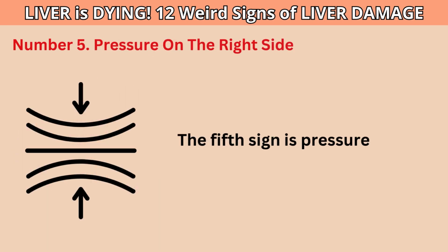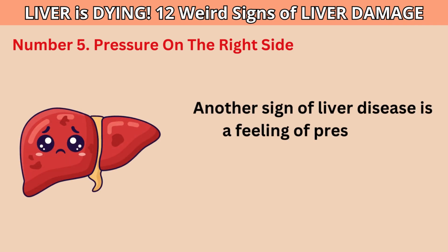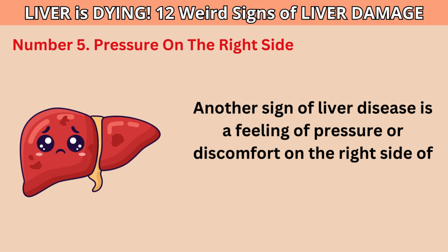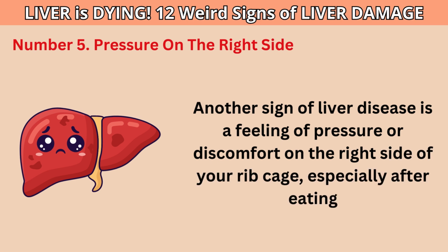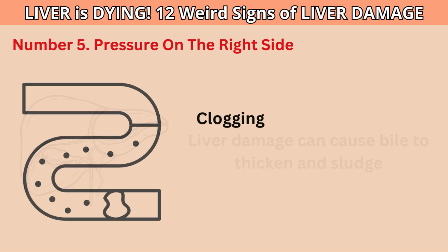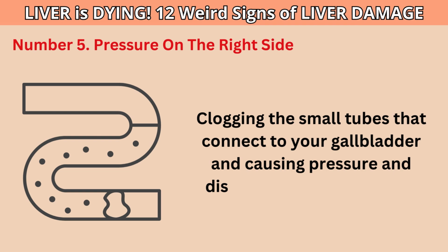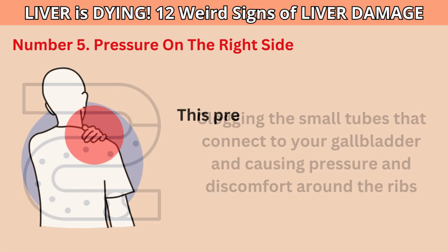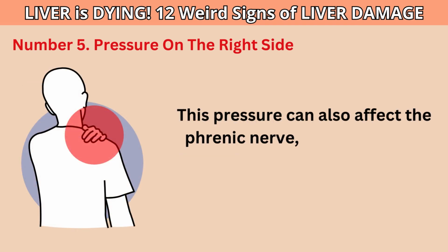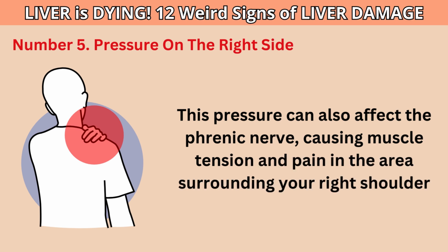The fifth sign is pressure on the right side. Another sign of liver disease is a feeling of pressure or discomfort on the right side of your rib cage, especially after eating. Liver damage can cause bile to thicken and sludge, clogging the small tubes that connect to your gallbladder and causing pressure and discomfort around the ribs. This pressure can also affect the phrenic nerve, causing muscle tension and pain in the area surrounding your right shoulder.